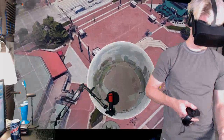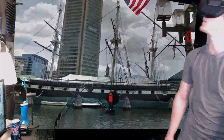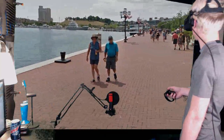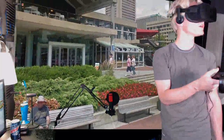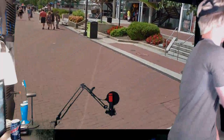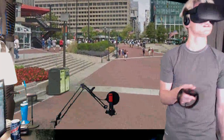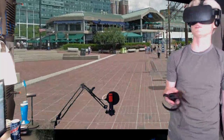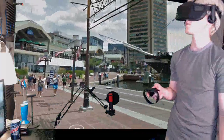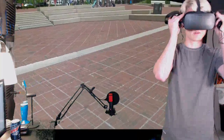The USS Constellation. There's ferries over there. Ripley's, believe it or not, behind me. Right there. Welcome to downtown Baltimore. Over there, behind the Constellation, is the National Aquarium.